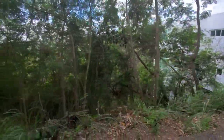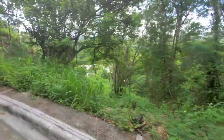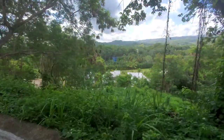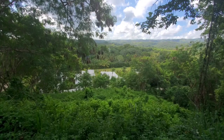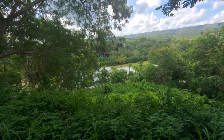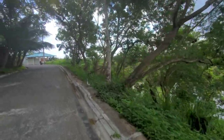We'll keep on going up the hill. We're gonna start to see some beautiful views here very shortly. If you look through the trees there, those are the villas that are located on the par 3 golf course that we were looking at a few minutes earlier. You can see how far up the hill we've come. Look at the landscape. Look at the mountains in the background. Absolutely beautiful. And we're continuing onwards.